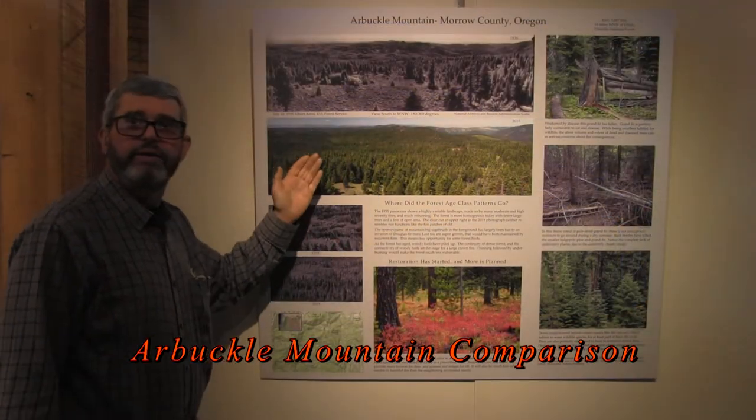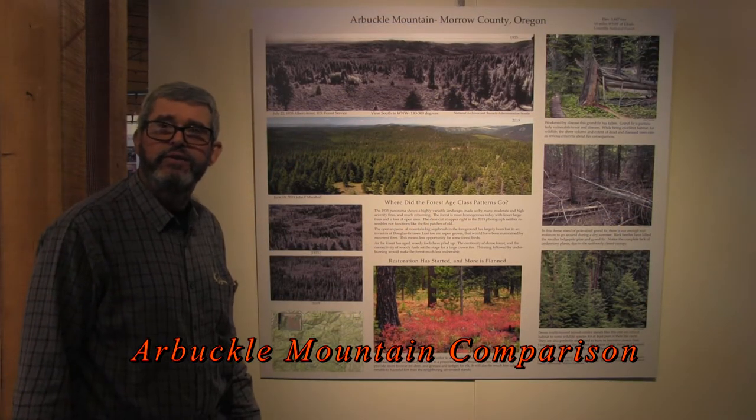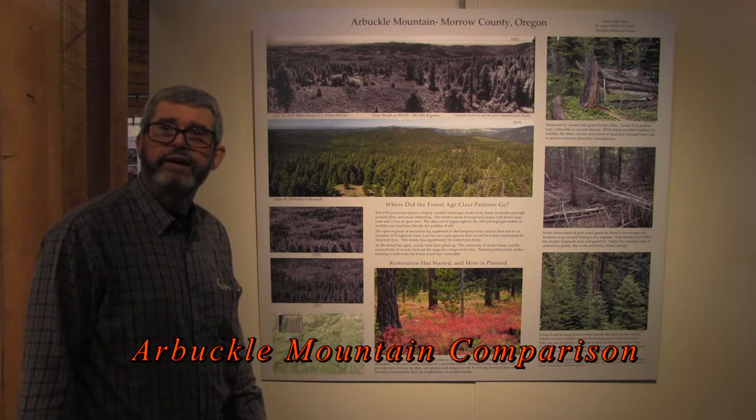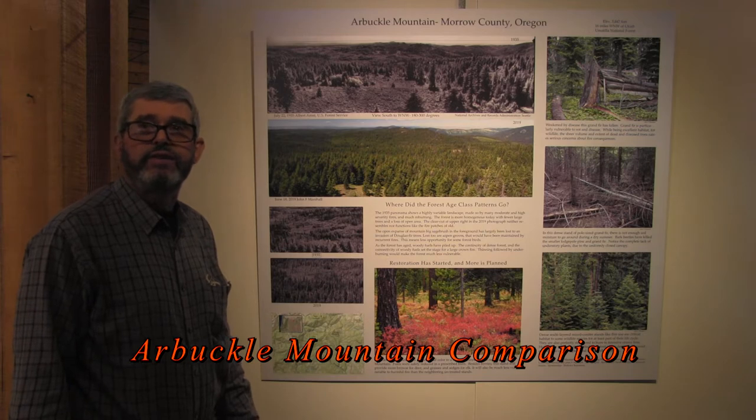This is one of the pairings of Osborne panoramas that I've done. This is Arbuckle Mountain over by Ukiah in the Umatilla National Forest.